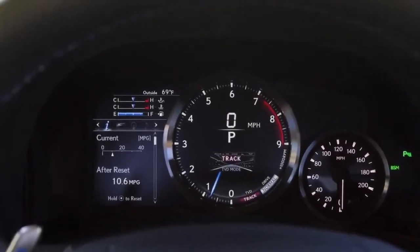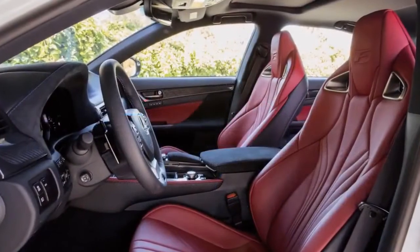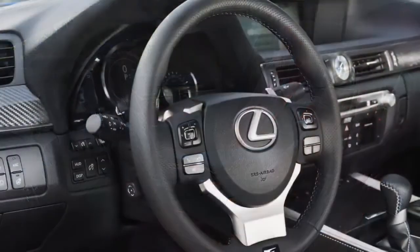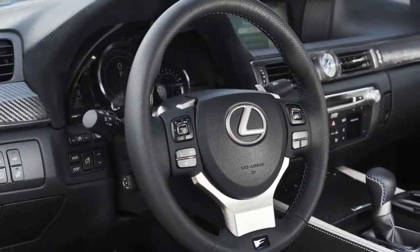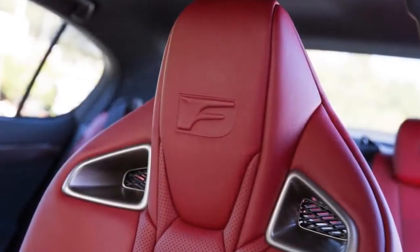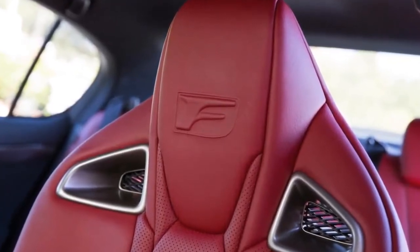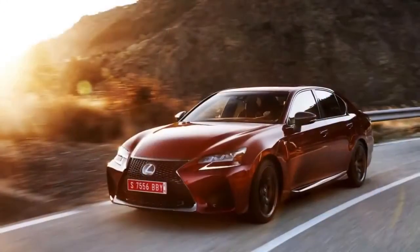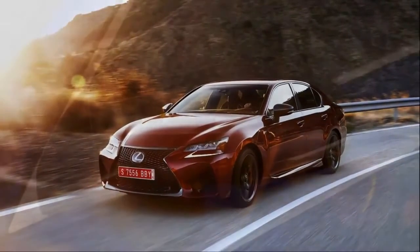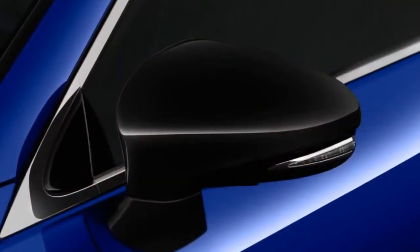This throaty V8 revs easily to 7,300 RPMs, shifts quickly through its 8-speed automatic, and Lexus even pipes in some of its V8 howl through the speakers into the cabin. Throttle response is immediate, and the 0 to 60 miles per hour sprint takes just 4.5 seconds. While the power is plentiful, the GSF's thrust isn't as otherworldly as its German and American rivals.